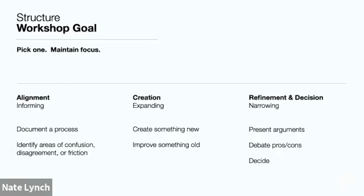But maybe you want to document a process and you need these different players in there at the same time in order to really make some headway. Or maybe you know what the process is, but they think they know, and you really want to get everybody in the room who disagrees to say, hey, there's a giant disagreement here. Let's at least get all the thoughts on the table, right? So we can identify areas of confusion, disagreement, or friction, work through those, and at least come to a consensus about, okay, this is what's actually happening, not just what we think is happening.